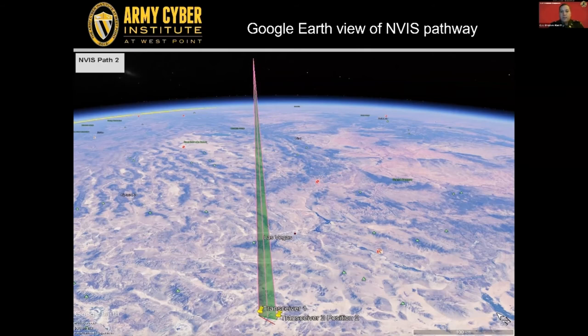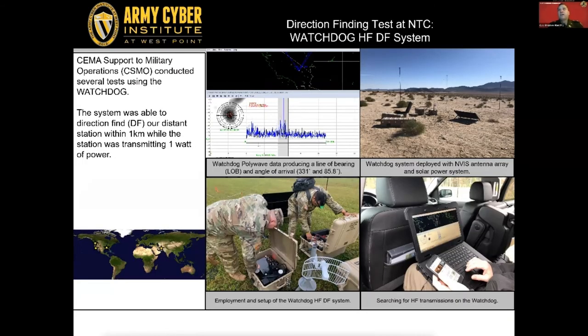So to go further with this, we have this system called the Watchdog, and the Watchdog allowed us to do direction finding on the HF signal itself. What we did is set this system up. It has four Nevis antennas arranged in a certain way, and it'll tell you two cool things. One is the direction of arrival, which is important, the line of bearing. But it'll also give us the elevation of arrival.